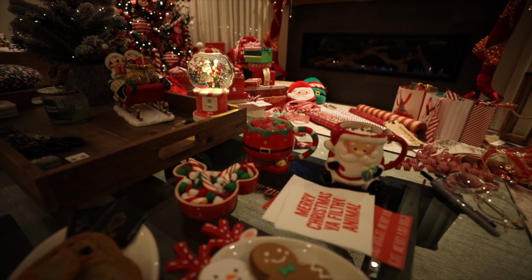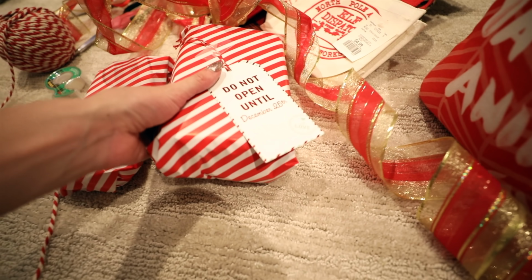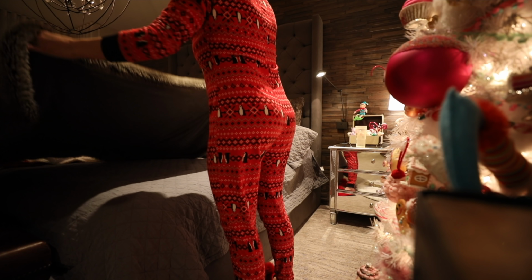And I finished wrapping most of the gifts. I found the cutest Ray Dunn little gift tags this year. And I kept everything to that peppermint theme. I even had some bags and stuff that went well with it. So I feel like I knocked that out really quick that evening. And that was a huge thing on my Christmas to-do list. So that was great. And then it was time to set up for bed.